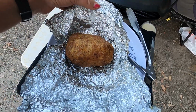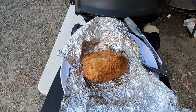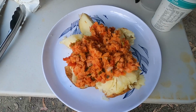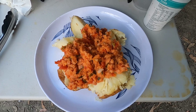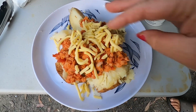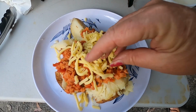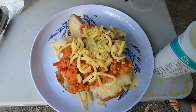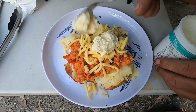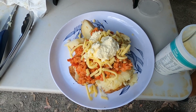So I just got the spud off. It's looking really good. Knife goes straight in. Yummo. Alright, we'll get the topping on it. Okay, so we broke the spud up and put the topping on. Now we're going to put some cheese on top. And a bit of sour cream. Come on. Eat your finger, it's yours. How good's that look?